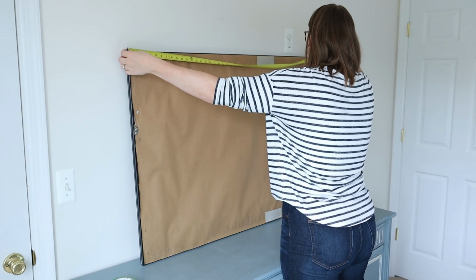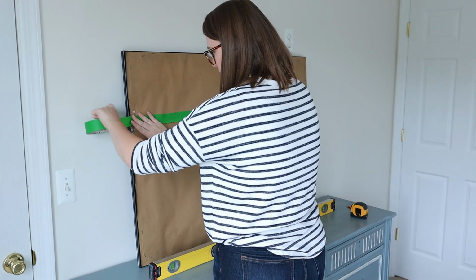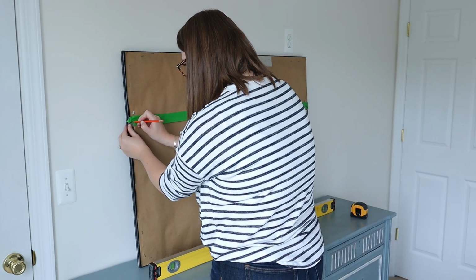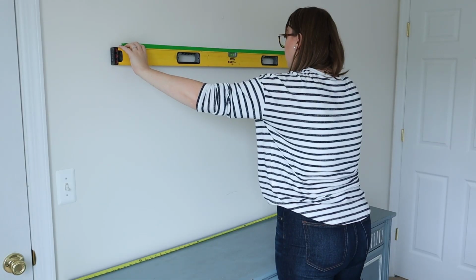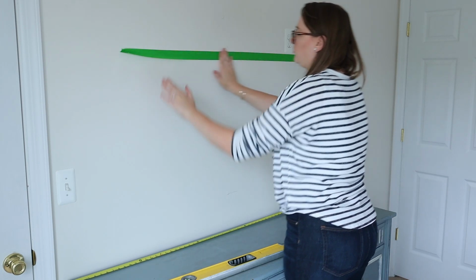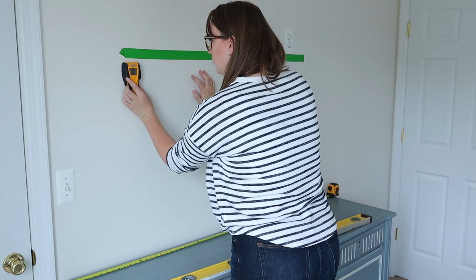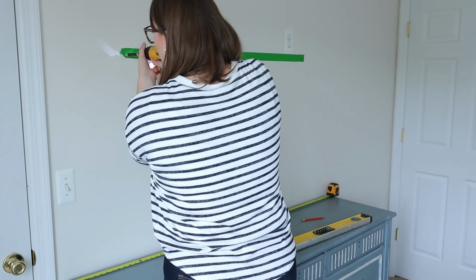First, I measured to determine the center of the mirror and the dresser. Then I put a piece of tape from one bracket to the other to make a pencil mark where the screws needed to go. Next, I transferred the piece of tape to the level and then held the level up to my center mark on the wall. I put the tape up on the wall and started to look for the studs. Since I had a specific spot where I wanted to hang the mirror, I knew that there might not be studs that lined up, but I did find one on the left side, so I drilled in the first screw.